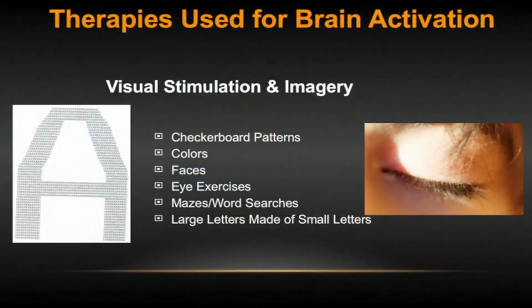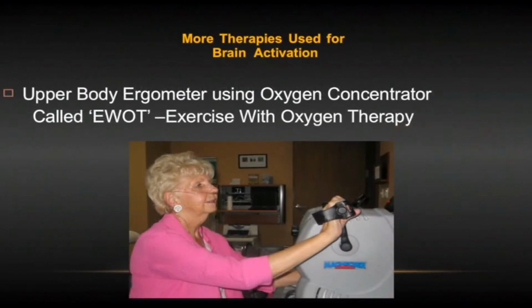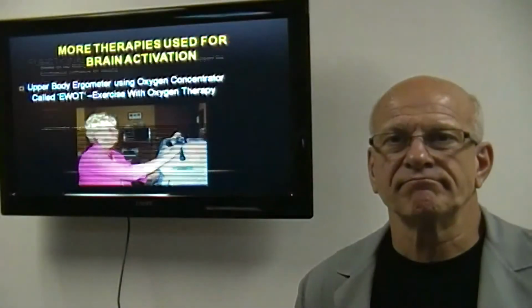Now, therapies used for brain activation are many times visual. We have checkerboard patterns, colors, eye exercises are huge in this office, and we have you breathing oxygen the whole time we're doing this. And other therapies we use, sometimes we have patients doing physical therapy, upper body ergometers, and look, this lady right here is breathing oxygen. Exercise with oxygen therapy, EWAT.